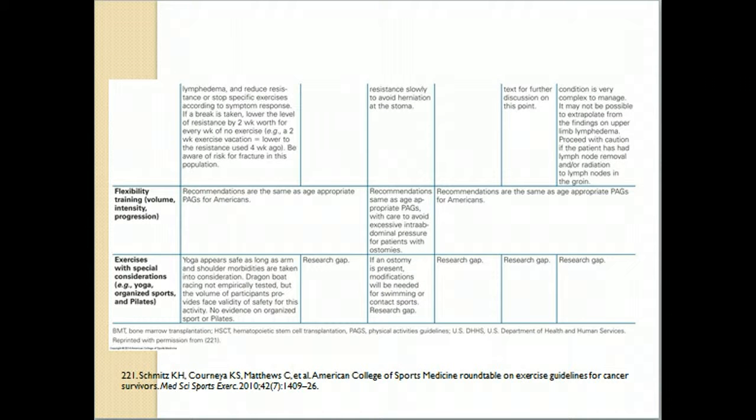And then here is the rest of the table talking about flexibility training, yoga, any other special considerations. Yoga seems to do very well with breast cancer. Of course, there seems to be the most research with breast cancer. But if you look at the very bottom of the table, you can see that there are a lot of places where the data are just missing with respect to those types of cancers. So we really don't know what is enough about other special considerations.